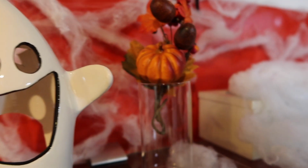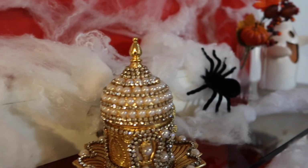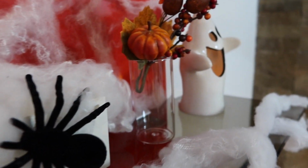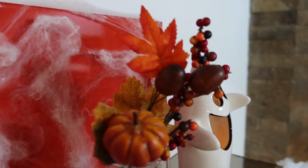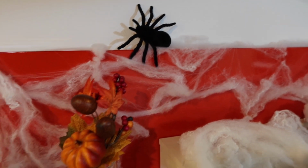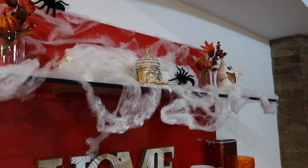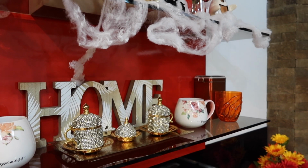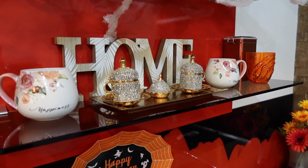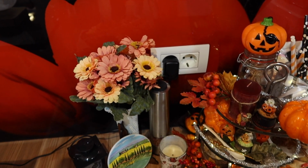On the top shelf, I have a tea box that you can't see because it's covered in that spider web I placed all over. And I like to style it with seasonal items, as you can see. I mixed the Halloween ghosts with those fall picks. Then I placed some spiders on the spider web. Those ghosts have little orange flickering candles inside them. You can't tell now, but in the evening they look so cool. You can see I added here and there some fall floral.